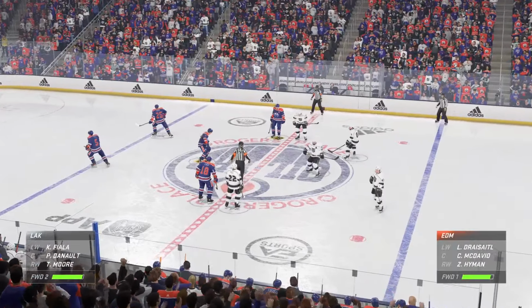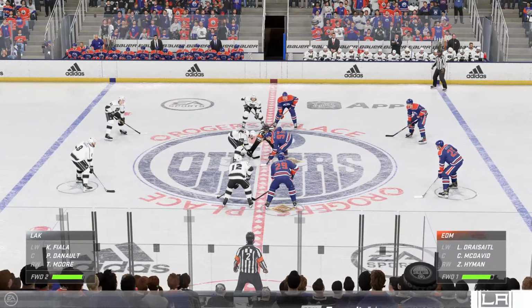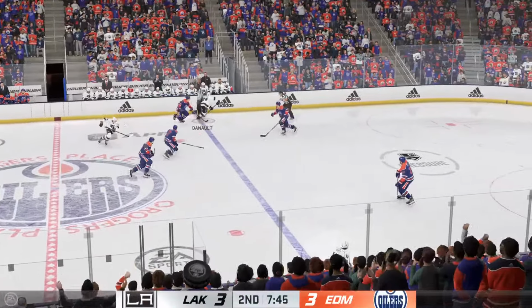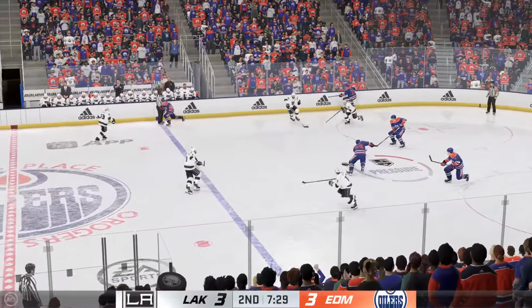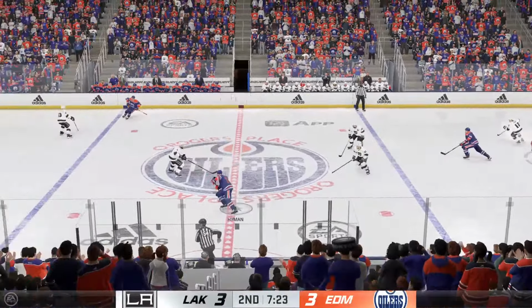Past the midway mark in this period, we are all tied up in this one. LA's won the faceoff at center. Moves it to Deneau. Quick shot! Makes the save! What a reaction with the blocker! Angles it over to Hyman. Long reach breaks up the momentum.